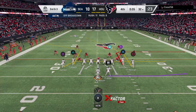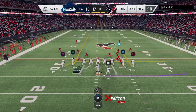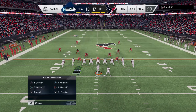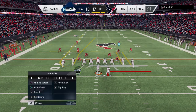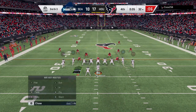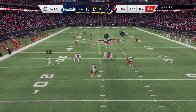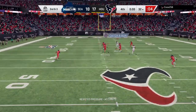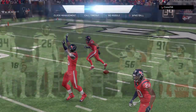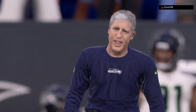So the incomplete pass on the last play, and that leads us to a 3rd and 3. One last shot for Wilson. Now a desperation throw deep downfield. And it's incomplete. So their final drive comes up empty. And with that, the ball game is over.